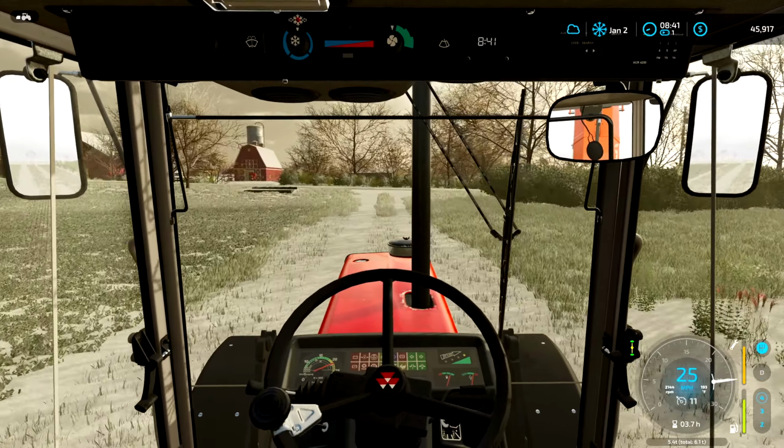Yeah, this track sort of splits in two there. So you can take the shorter, more windy route, or you can take the quicker but longer route. I don't know if anyone's particularly quicker, but I think I'm going to stick with the longer route for now. Ooh, that wall is really dangerous. That's one that we just hit.